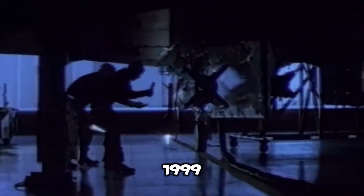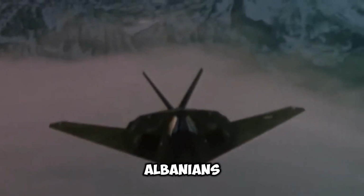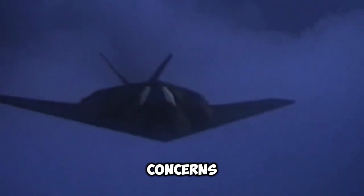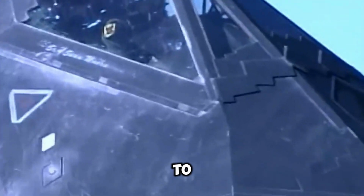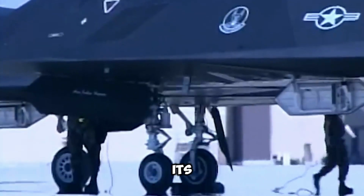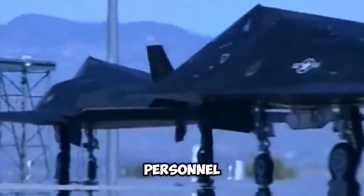By 1999, when the Kosovo War broke out, NATO forces were fighting Serbian aggression against ethnic Albanians in Kosovo as part of Operation Allied Force. Serious humanitarian concerns and a complicated geopolitical environment were features of the conflict. The Nighthawk was sent in to strike vital Serbian military targets with precision while causing the fewest possible casualties among civilians. The aircraft's stealth characteristics were supposed to allow it to operate effectively in densely defended regions, providing NATO leaders with confidence in its ability to achieve tactical objectives while decreasing risks to pilots and ground personnel.